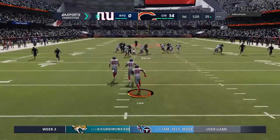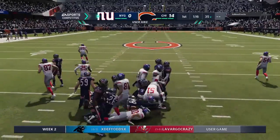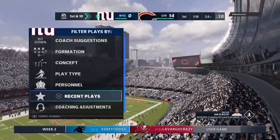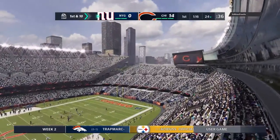Now this will make it into the end zone. Randall Cobb on the return. The Giants take over 1st and 10 at their own 24-yard line.